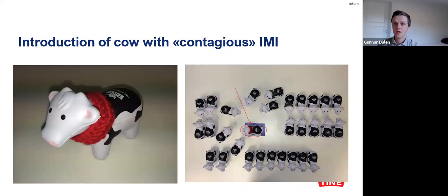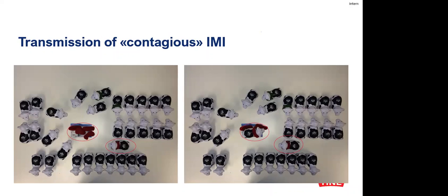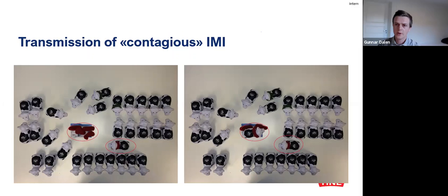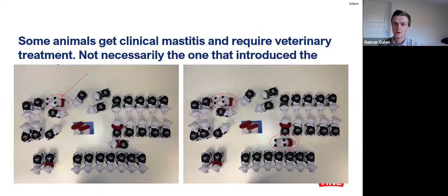But then a cow with a more contagious IMI is introduced with a red scarf. And what happens here is illustrated by leaving a lot of scarves in the AMS. More cows get an infection. On a side note, in our studies we actually did not find the AMS to have a strong part in the transmission of infection, just for reference, but this is for illustrative purposes. And since, as I said in the definitions, the subclinical and mild cases are not apparent to the farmer, the spread continues to more and more cows without the farmer's knowledge.